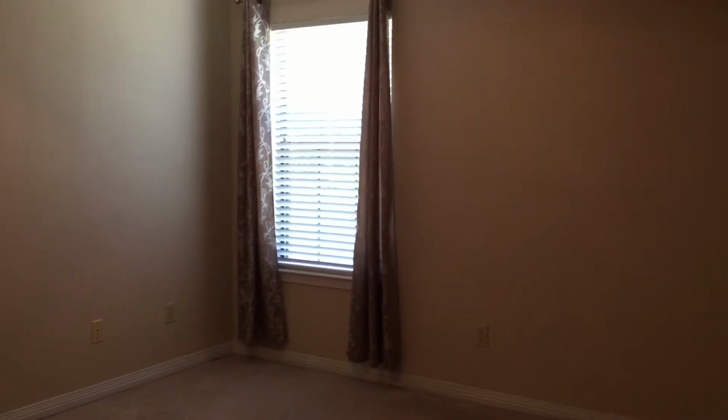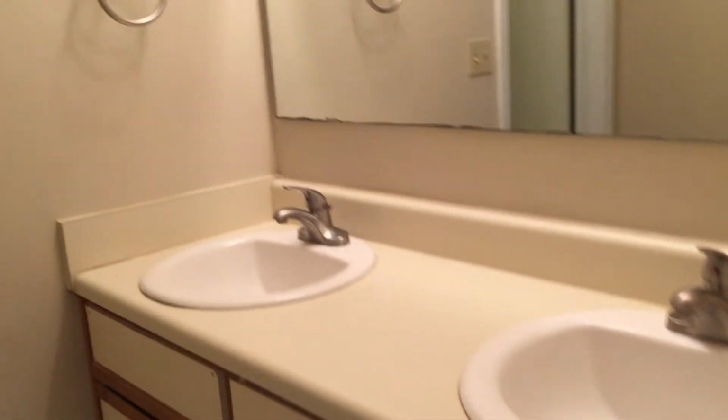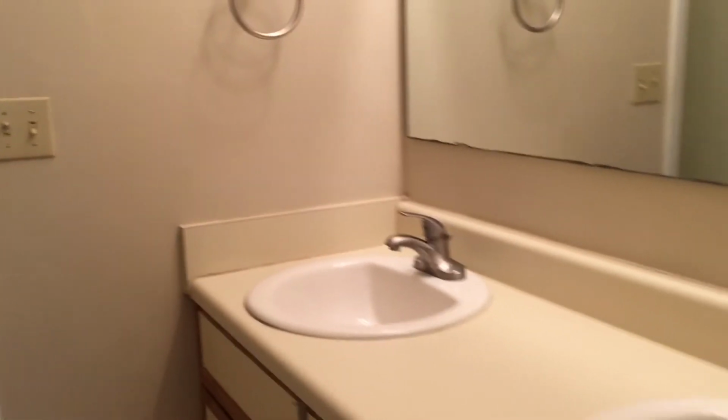Nice size bedroom. We'll walk through and take a left, and you'll be in the master bathroom. There's your counter space, double vanities. Then you have a separate room for the tub and commode area of the master suite. Tub shower combo in here as well. Coming out of this master bathroom, we'll be back into the master bedroom.